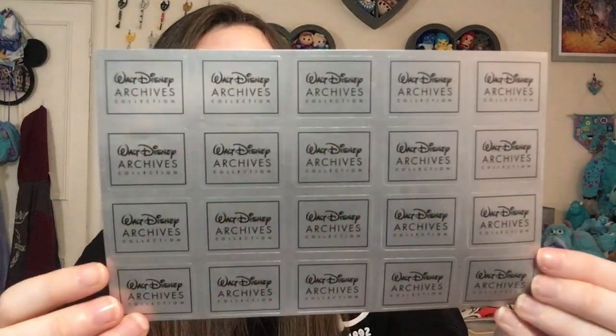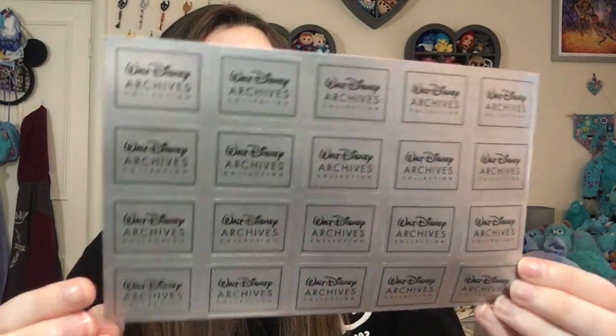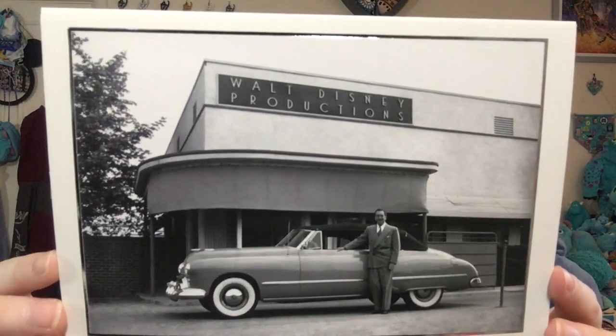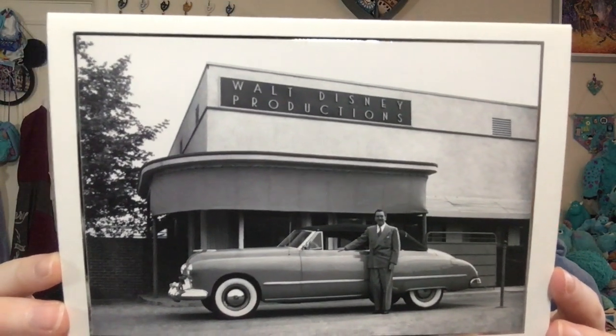So you get 25 of these Walt Disney Archives Collection stickers. I imagine it's so that you don't have to lick the envelope, you can just seal it with a sticker. And then you've got 20 envelopes and 20 postcards, but there are only 10 designs, so you've got 2 of each. So the first one is a Walt Disney publicity photo with props from 20,000 Leagues Under the Sea, and it's circa 1954-55. And then you've got Walt Disney at the Buena Vista Gate of Walt Disney Studios in 1946.